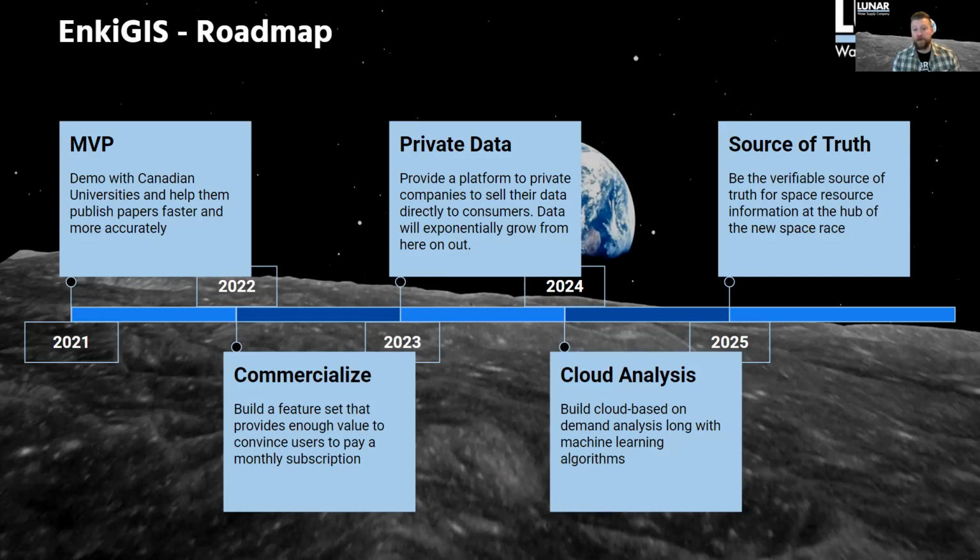Then we want to also start including other features like private data sets. So there are many mission architectures that will recoup their costs by selling their data. And it's either you sell the whole lump for $50 million or you sell by the square kilometer, right? We want to enable that by the square kilometer, a marketplace for this data so that people can access this data without having access to huge company archives.